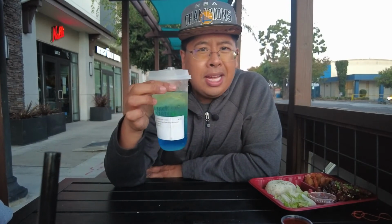For our third drink, we ordered the Blue Ocean Sparkling Refresher. It has a nice blue color at the bottom. I actually don't know what drink this is, so I'm pretty excited to try it out. It sort of has a Sprite type feel to it. It's very citrusy and lemony. So it is a nice refreshing drink. Oh man, that's something different than a soda. So if you're not feeling for boba drinks, that one is a nice drink to try out.